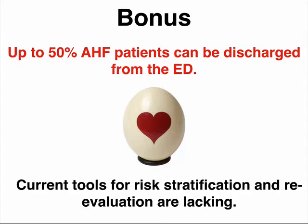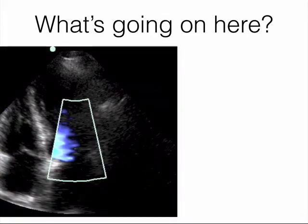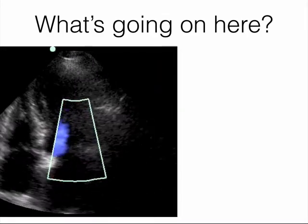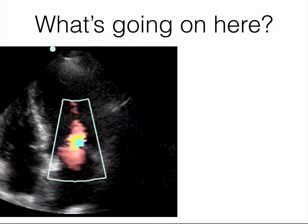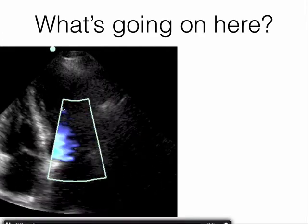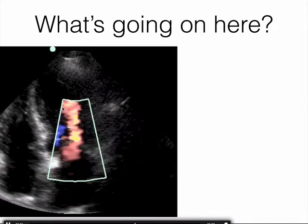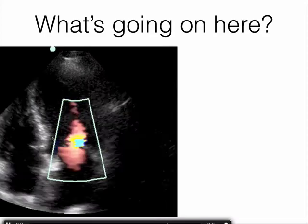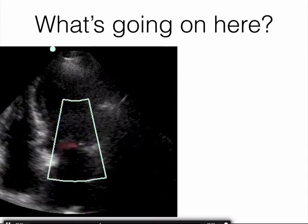In particular, it involves the study of LV filling or diastology. So let me take you on this journey of diastology. This is an apical 4-chamber view with color Doppler turned on and the speed slowed down. Red or orange color means blood is flowing into the LV from the left atrium. And blue color here means blood is going away from the LV and into the aorta.